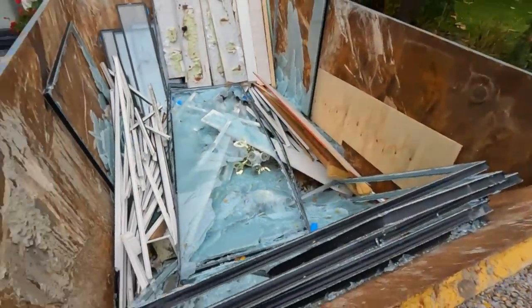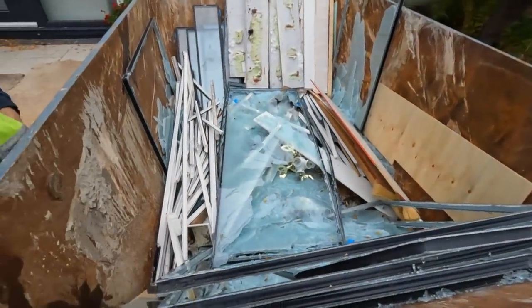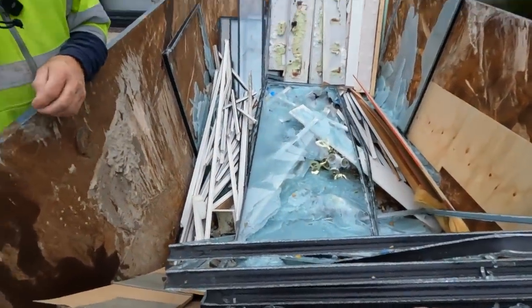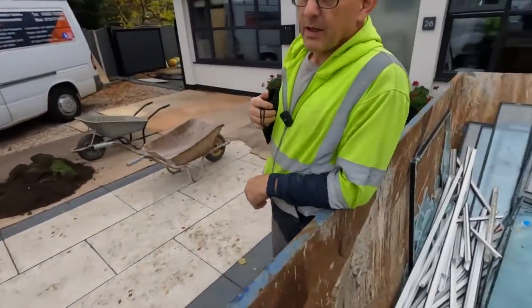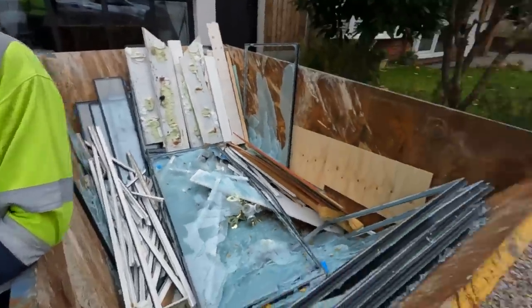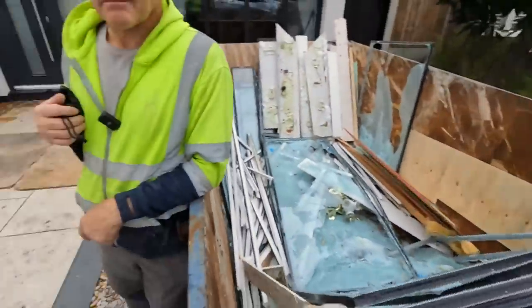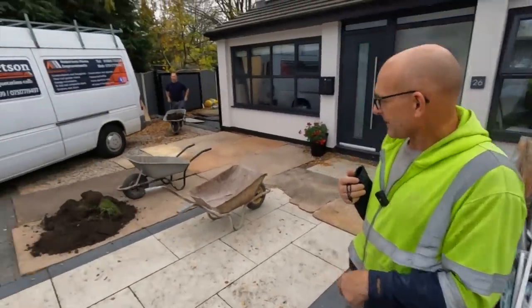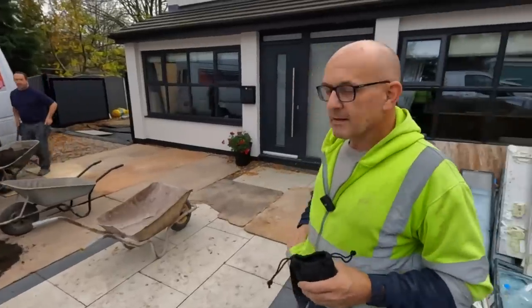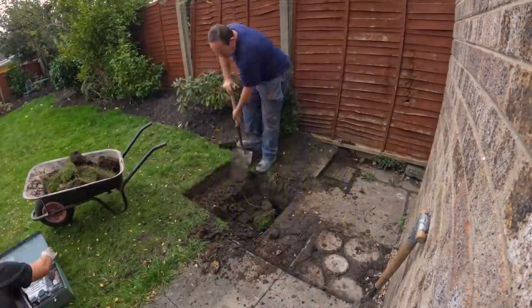We are back full steam ahead on an extension job. As you can see, the skip's already getting full. We've demolished the conservatory. We're in the middle of demolishing the conservatory with the help from the Robbies, and obviously Jason, the main man. Dad's had to be convinced a bit to go onto this one, but we'll see how it goes. It's a big one. There he is. So, enough blabbering, we'll take you around and show you what's happening.